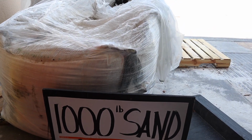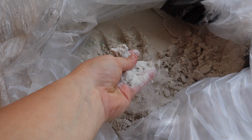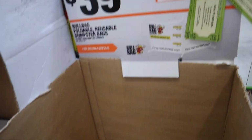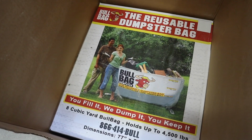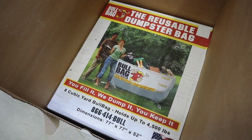But we're going to go in now because we have to buy something huge. Can you guess what it is? Boom. Good. This is it. Let's get it. This is why I love Home Depot, because they have the coolest stuff. Maybe this isn't cool to everybody, but a reusable dumpster bag. Wow.